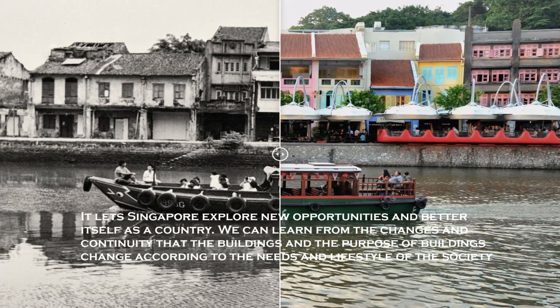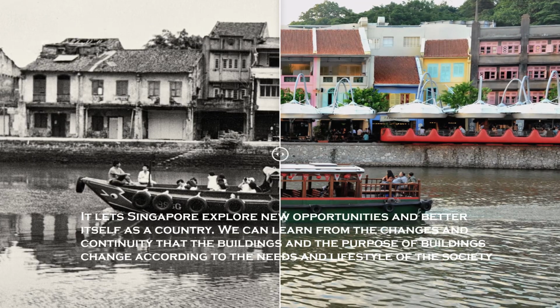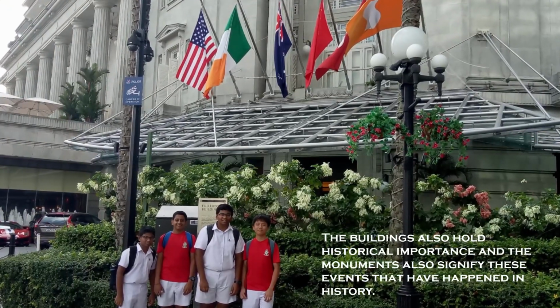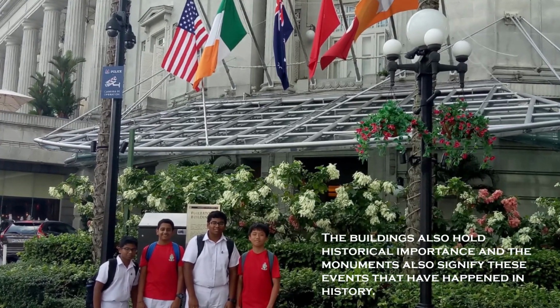We can learn from the changes in continuity that the buildings and the purpose of the buildings change according to the needs and lifestyle of the society. The buildings also hold historical importance, and the monuments also signify these events that have happened in history.